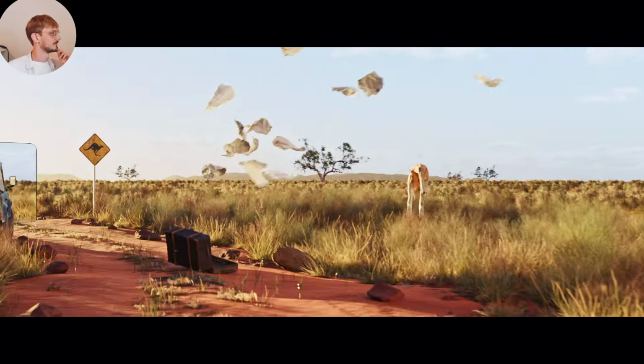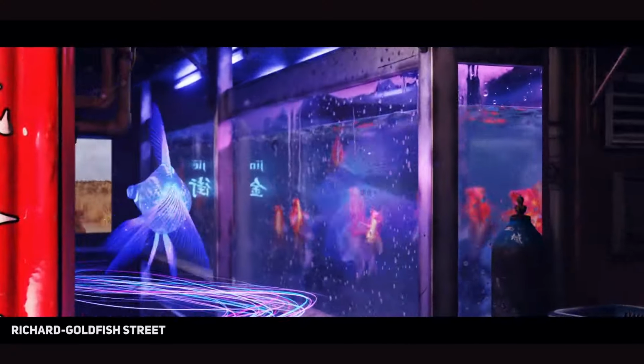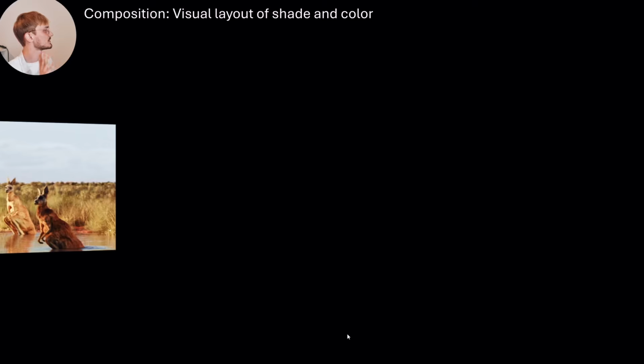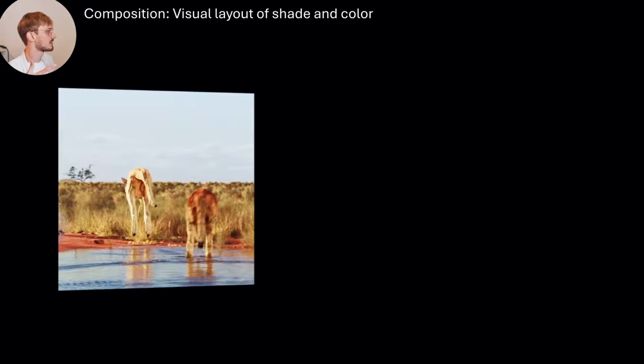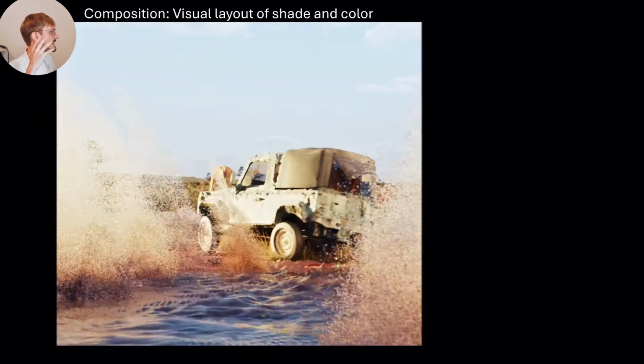The composition. I think I did a good job on this. I think so. You have the opening, right? The first thing you do, this one is in the middle of someone else's scene, and you see the kangaroos. I introduced the scene. They jump away, you wonder why. Here comes a big splash, boom, there's a car, right?